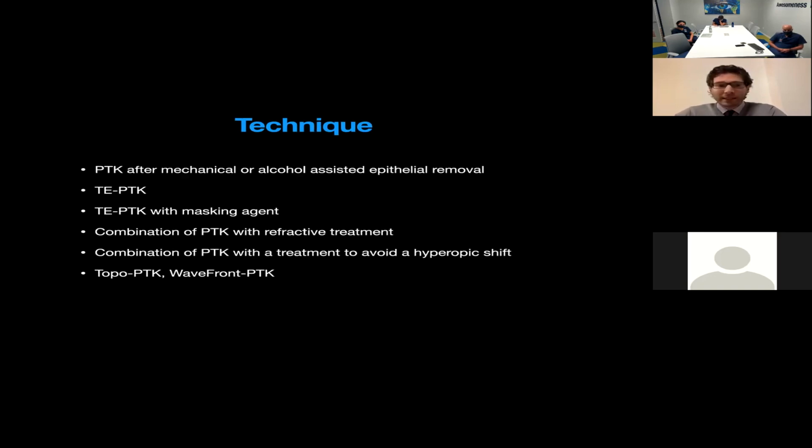There are different techniques that we could evaluate to do the PTK. We could do a PTK after mechanical epithelial removal. We can do a transepithelial PTK with a masking agent. We can combine the PTK with a refractive treatment or with a treatment to avoid a hyperopic shift, like a mid-periphery laser keratectomy, for example. Or we can use some of the newer topo-guided PTKs or wavefront-guided PTK.